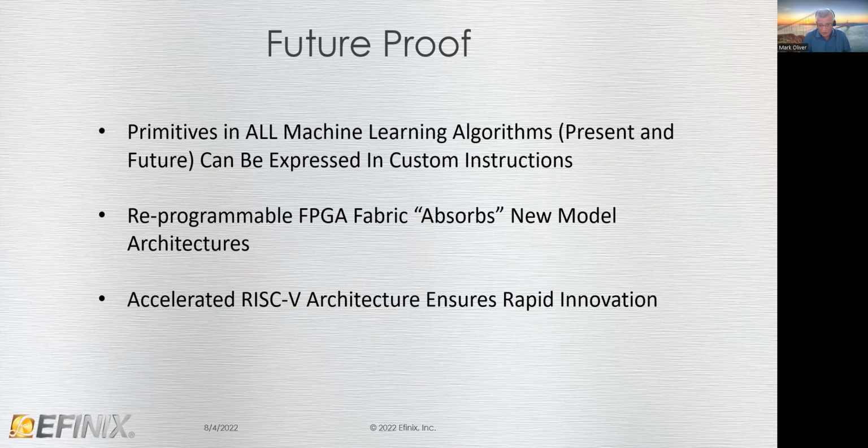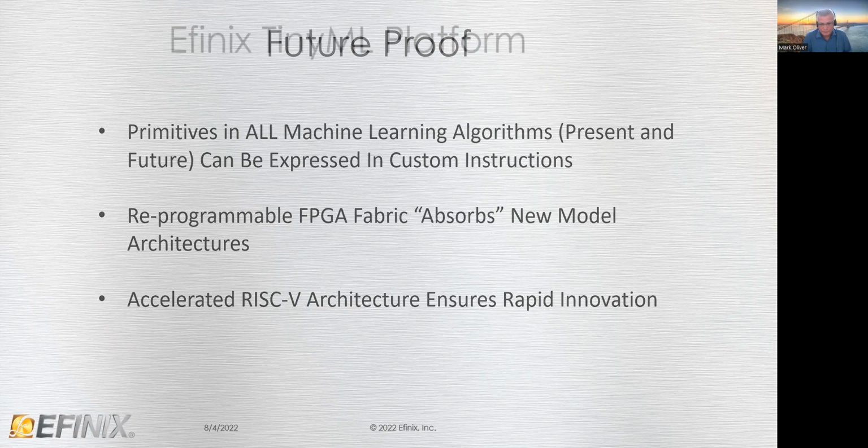And remember, of course, that you are dealing most of the time still in software. So you're doing the hardware-software trade-off, and that means you can innovate rapidly. You can do it at software speed. And when you're finished innovating, you can accelerate that in the hardware to get the performance that you want out of the system. So what is Efinix delivering as part of this?